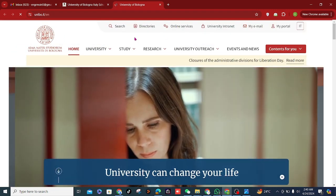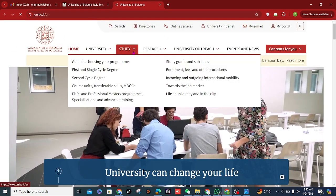Okay, so to check programs, we will go to study and click here second cycle degree. So to apply for master's program, you have to select second cycle degree, and to apply for bachelor's program, you have to click on first and single cycle degree. So I will click on second cycle degree.